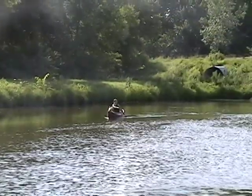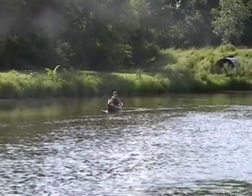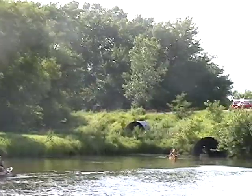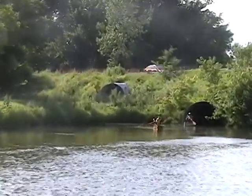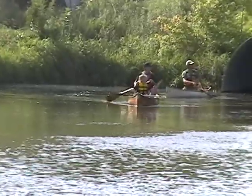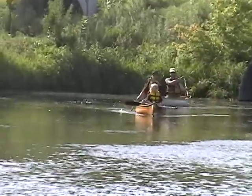This would be an excellent beginner's canoe trip. The scenery and the topography are more varied than you would expect, and there is camping all along the corridor, for which the DNR charges $8 a night.